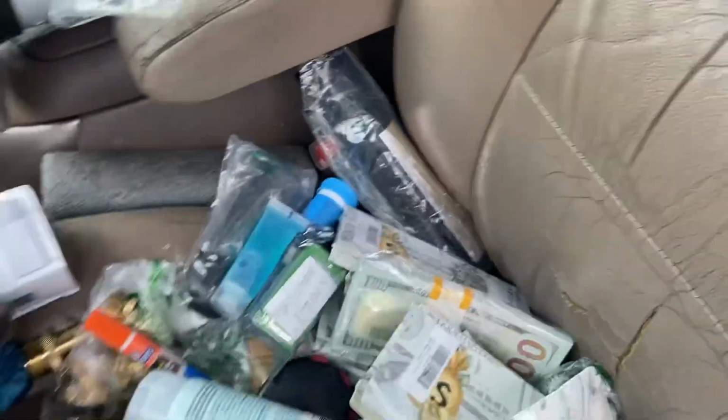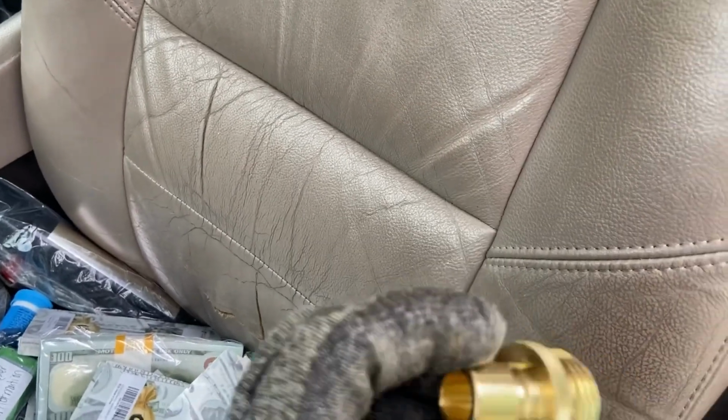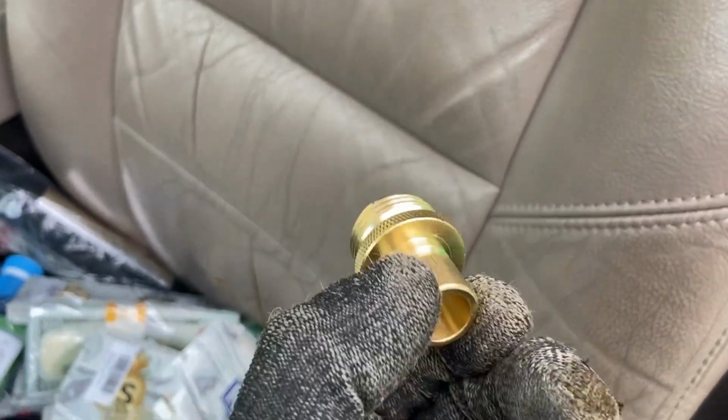I'll scan them to see if they have value. A lot of couplings. I found a lot of couplings in one of the last bags I went through. But fortunately, they're in the bags. The barcode works. It scans, so I can post them. I've got a few posted.